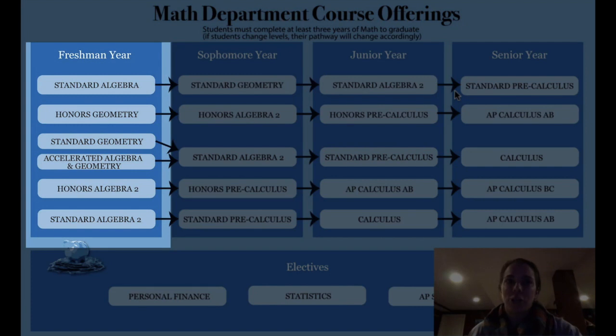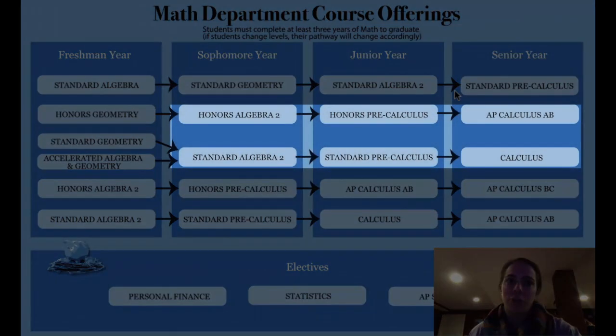Our Accelerated Algebra and Geometry course is designed to round out the integrated algebra geometry experience the students have had throughout middle school. This course takes the algebraic topics students learned in middle school and applies them to problems involving geometric reasoning. This course also rounds out any algebra and geometry concepts that are not covered in the middle school curriculum. Students who successfully complete this course move on to Algebra 2 at the standard or honors level and eventually are eligible to take calculus as seniors.